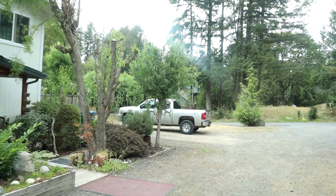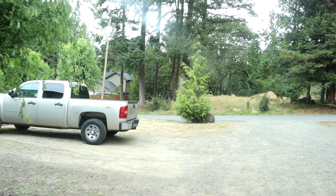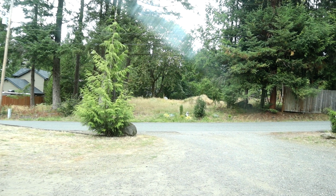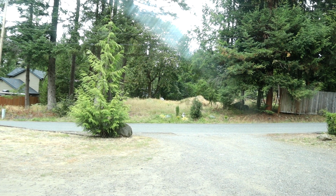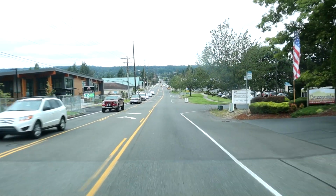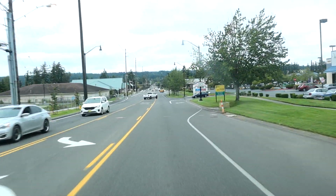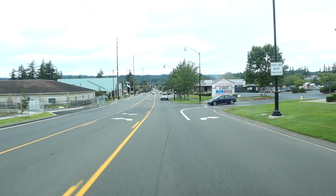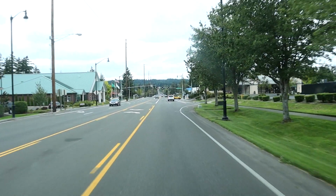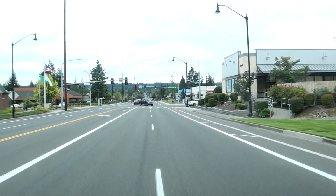Okay, so Jimmy's gonna be leading this shindig, so I'll just follow behind him. Probably should get the drop pin, so I know exactly where I'm going. 1 Northwest Buckland Hill Road, and this will lead straight to 3. We're gonna go south. I am leading just in case something was to happen and I needed to pull over, just to be on the safe side.